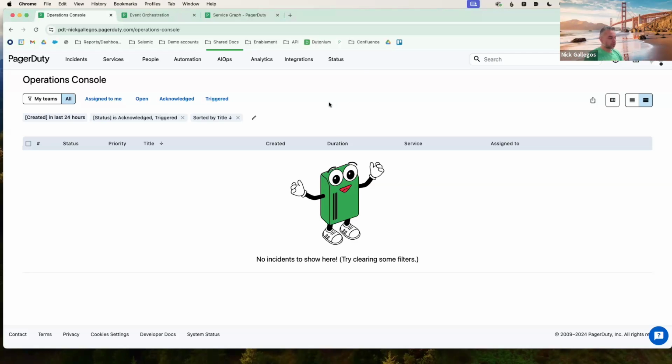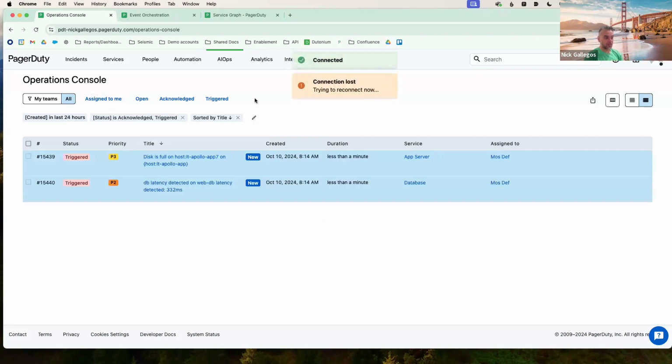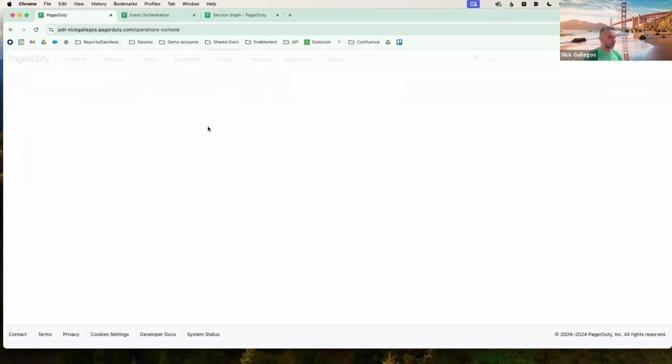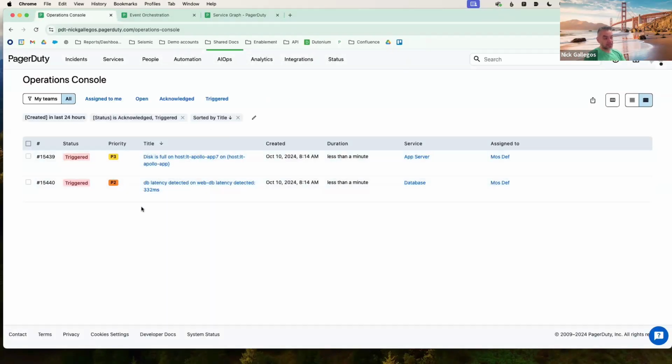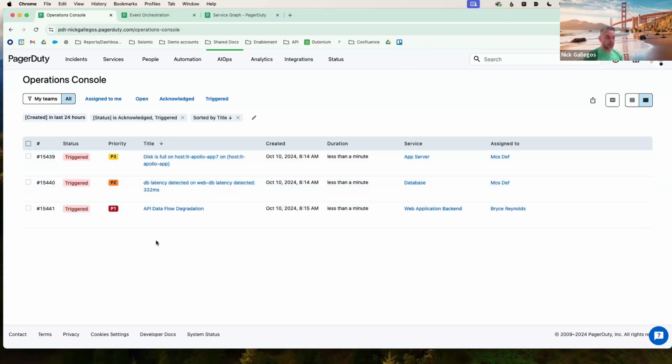So you'll see here, there's a lot of cool little actions that you can take on these incidents that are starting to come in real time, if you'll notice. So give us one sec here. Let me just hit the reload button. But as these incidents start to come in, it's coming in real time, right? Which is a brand new thing for PagerDuty. So things trigger, they're immediately shown up here on this operations console so that NOC team or that centralized team can immediately start taking action on them.